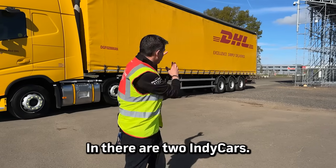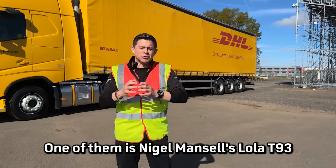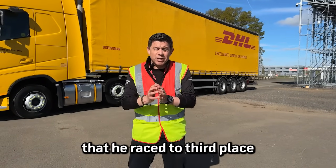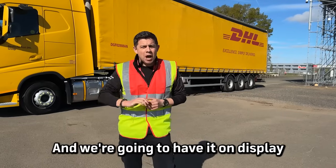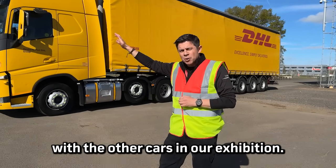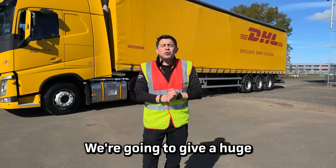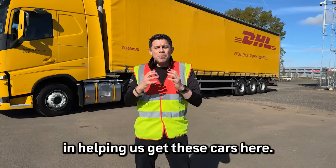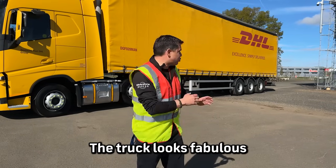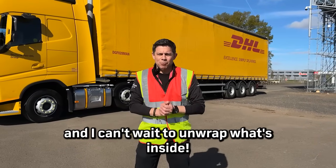In there are two Indy cars. One of them is Nigel Mansell's Lola T93 that he raced to third place in the Indy 500 in '93, and we're going to have it on display with the other cars in our exhibition. We're going to give a huge thank you to DHL for all of their efforts in helping us get these cars here. The truck looks fabulous and I can't wait to unwrap what's inside.